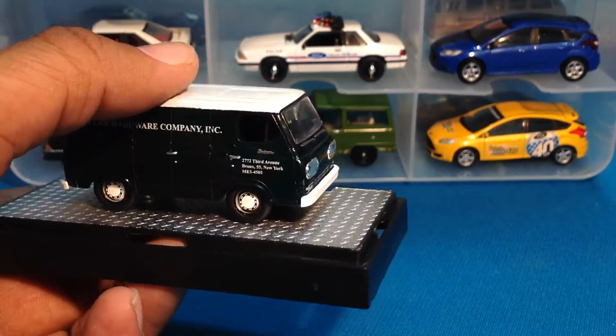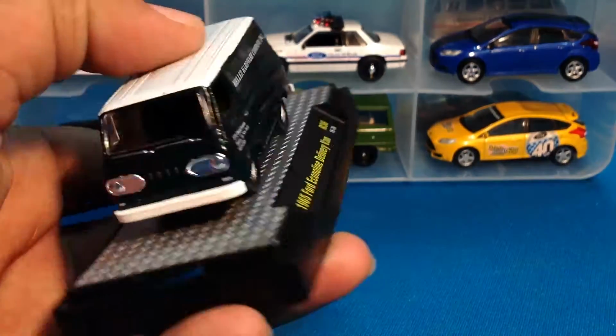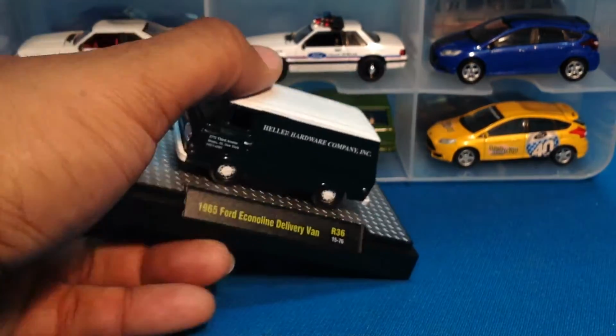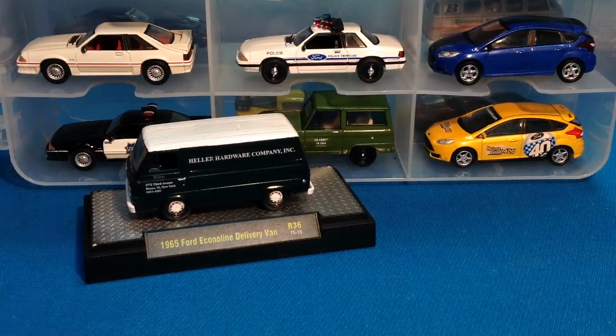M2's a mixed bag. Sometimes you get parts messed up and cloudy glass, but for the most part, they're pretty good. This is a sweet little piece, and I do enjoy it. All right, let's keep going. I've got some stuff to show you today. I really should unscrew that from the base, but I really don't feel like it.